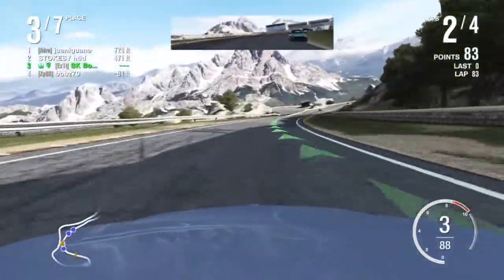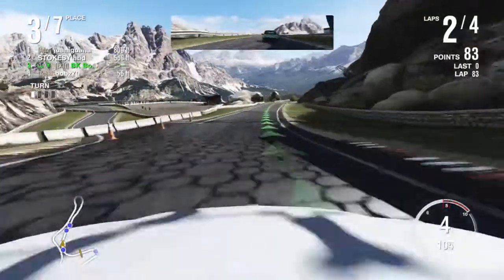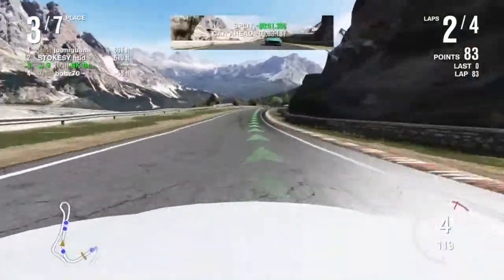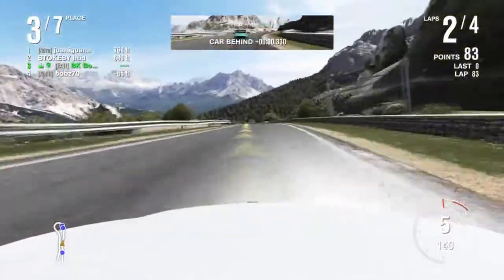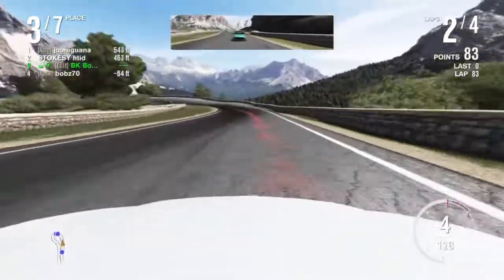Well, like I said, usually I run a 106. This is my high so far. My average is like a 107. But with this Honda, I'm guessing I'm about to run like a 110, 109, something like that.